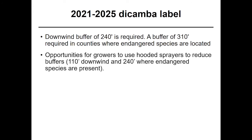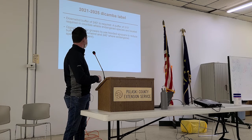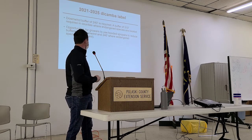There is opportunity for the growers to reduce that buffer by using hoods or hooded sprayers. And if they use hooded sprayers, they can reduce that buffer to 110 downwind, or 240 if you have endangered species listed in your county.